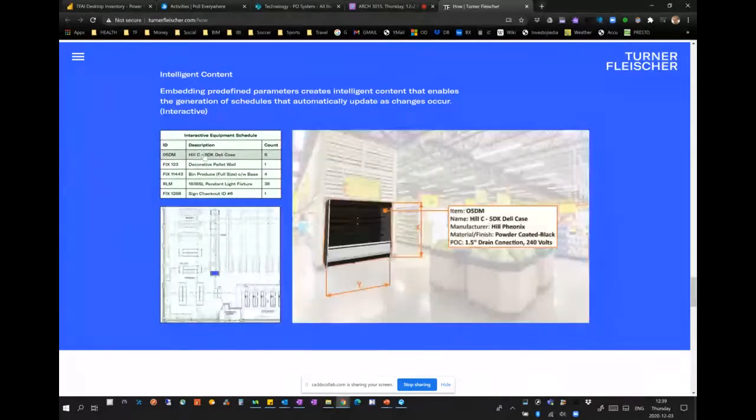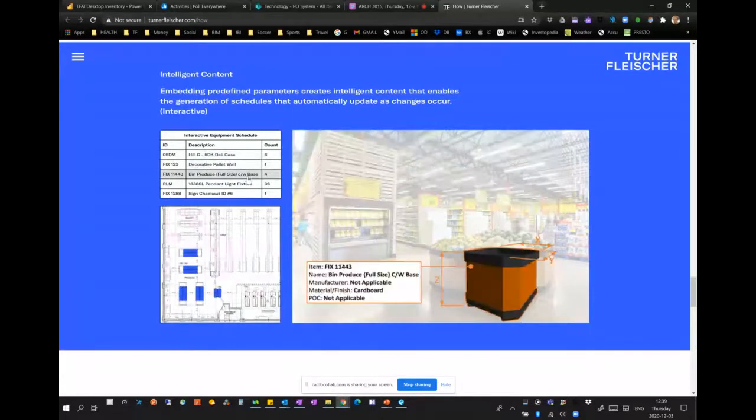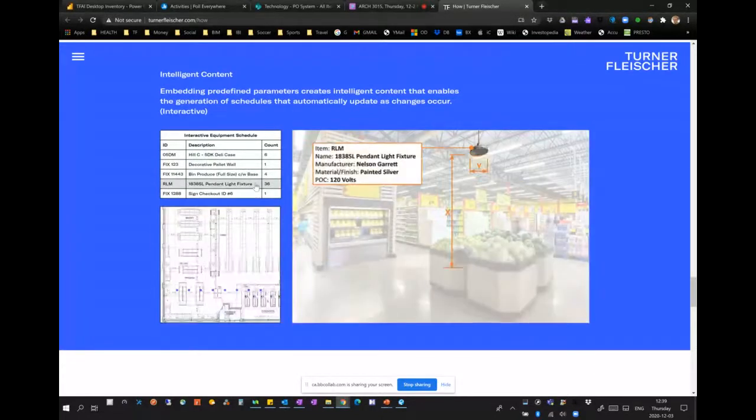So I can look in here and hover over any one of these. So I have a deli case, a decorative wall, the produce bin, lighting fixture. My lighting, I got a thing for lighting fixtures. And it tells me the information about the fixtures, some particulars about how high they are from the product, how many there are, as you can see in the plan, they're highlighted, and I can engage in this information in a very simple and interactive way with our clients. So some powerful stuff there.